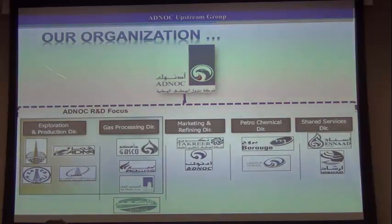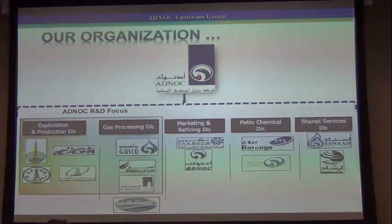The organization is, again, you can see it's a traditional one. You have exploration production director, gas processing director, marketing, refining, petrochemical, and shared services. And here you see from the ADNOC R&D, where I work mostly is on the upstream, midstream side, because gas processing has some midstream. The Takri Research Center, I was saying, is on the refining. And the petrochemical, you have the Beau Rouge Innovation Center.